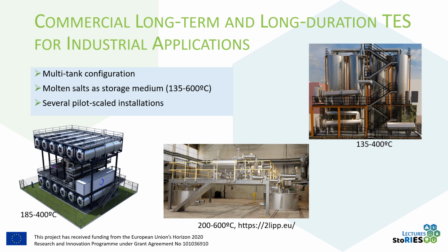The concept of utilizing molten salt in separate tanks when they are hot and cold for long-term and long-duration energy storage can also be applied in industrial contexts. Several companies are offering systems that adopt the general approach here mentioned, but with specific designs. Molten salts differ from solar salt in that they can be used at temperatures below 240, which is the lowest temperature limit for solar salt. Pilot plants with links to a variety of industrial sectors are in operation at the present time.